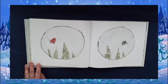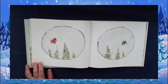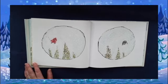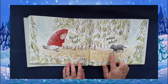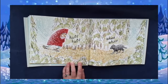Now this is kind of an interesting 2-page illustration. You see the little girl heading towards the woods, and the wolf pup heading towards the woods. And it looks like the snow is very heavy, and it's probably getting difficult to walk for both of them. You can see she's saying huff, huff, and you see her face, and she looks a little afraid, but tired too. And then you see the puppy, the wolf pup, whine, whine. I wonder what they're both thinking.